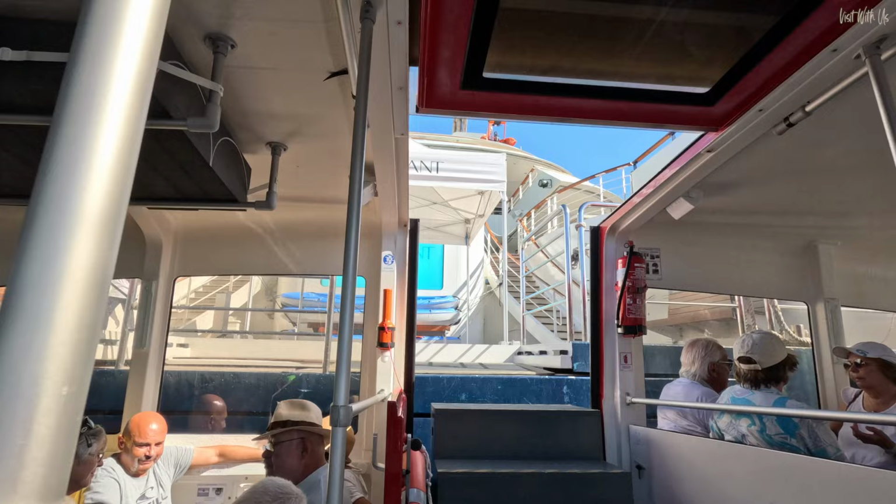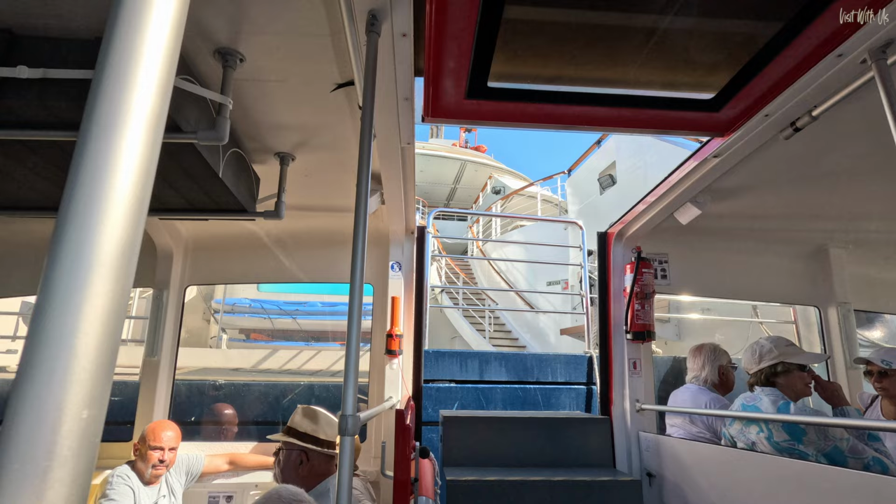Good morning from the tender, on the way to Les Saintes in Guadeloupe. Yes, a small archipelago island, just south of Guadeloupe. And I tell you what, it's the perfect day, actually. It's very, very hot. And we're going to the island called Terre de Haut, which looks really small, and so we're going to try and cover as much of the island as we can.